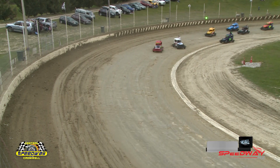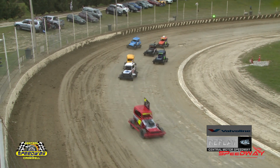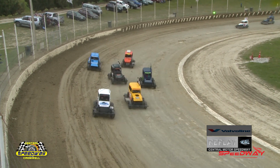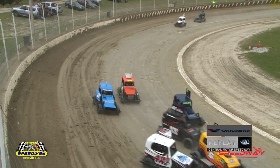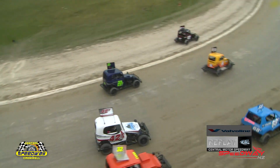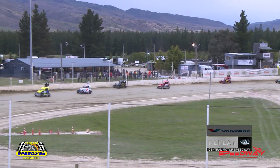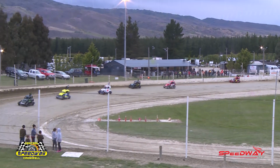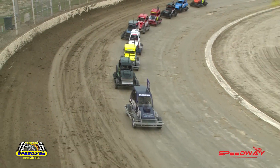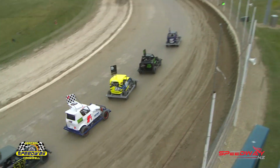So here it goes again. It was Alec Colvin who got out of shape just after making a little bit of contact with Clay Dawson. Big tank slapper. Trent gives her a bit of a hit from behind, which starts a bit of a chain reaction down there. In fact, Trent gets pushed to the centre of the track. Although these green flags are up, Marcus Scott is going to lead them away, and a green it goes.